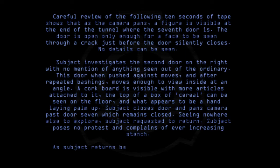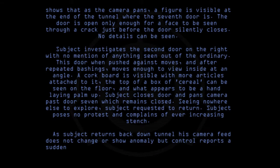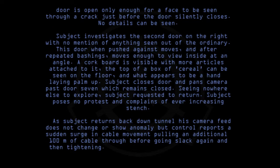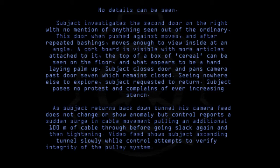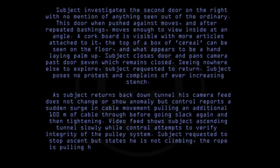As subject returns back down tunnel, his camera feed does not change or show anomaly. But control reports a sudden surge in cable movement, pulling an additional 100 meters of cable through, before going slack again, and then tightening. Video feed shows subject ascending tunnel slowly while control attempts to verify integrity of the pulley system. Subject requested to stop ascent, but states he is not climbing, the rope is pulling him up.